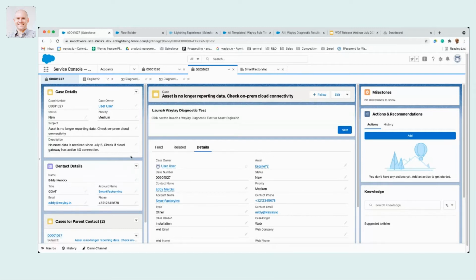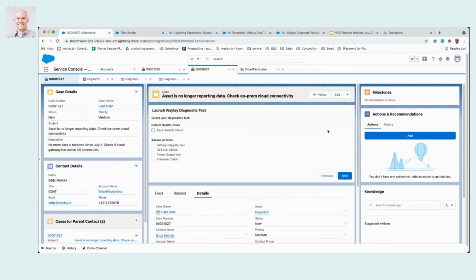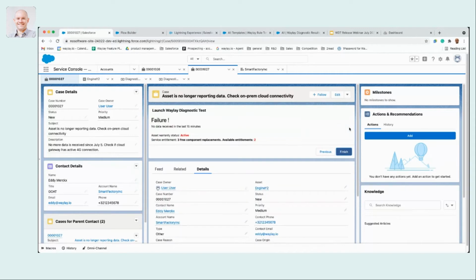was down. Right? So here again, we are launching the diagnostic tests. In this case, again, we're executing the asset health check, but it will fail because there was no data received in the last 15 minutes here. So clearly here, the recommendation is to basically reset the industrial gateway and basically make sure that, for example, ask the user to check whether the LEDs on the industrial gateway are in the green, indicating that there's an active 4G connection. So this is the way that you can actually quickly validate what is actually wrong.